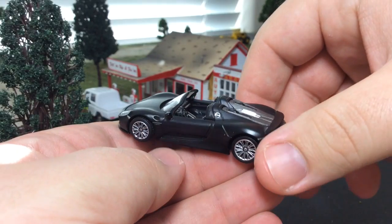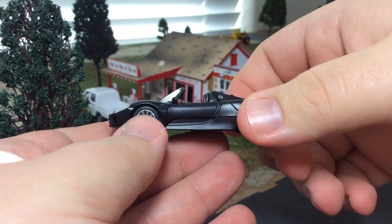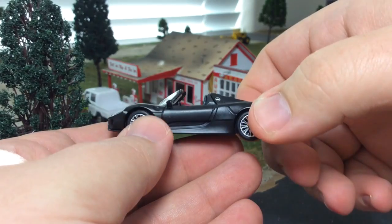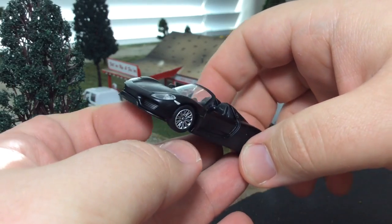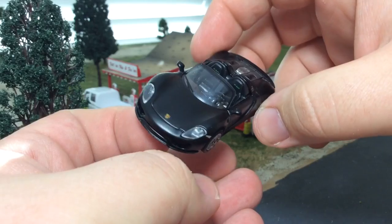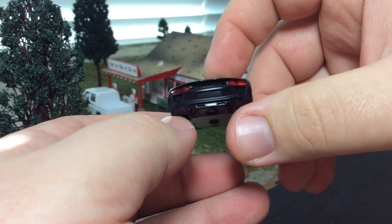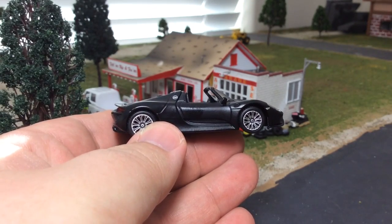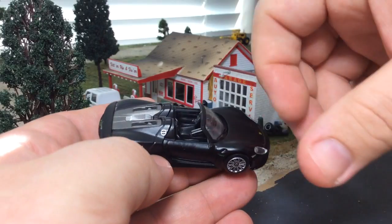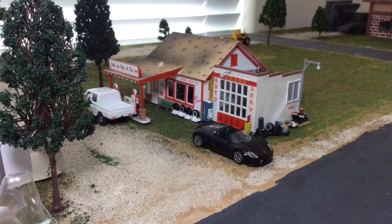We'll start with this Porsche 918. Just awesome looking. This is a Schuco. Metal body, metal base, rubber tires with tread. A lot of great detail. This is a lot nicer than the red 911, I think it was a 991 Turbo that I picked up the other day. This is more on par with the 458 that I've got as far as the detail goes. So very nice car, and actually all these cars that I picked up roll really nice. So that is pretty cool.